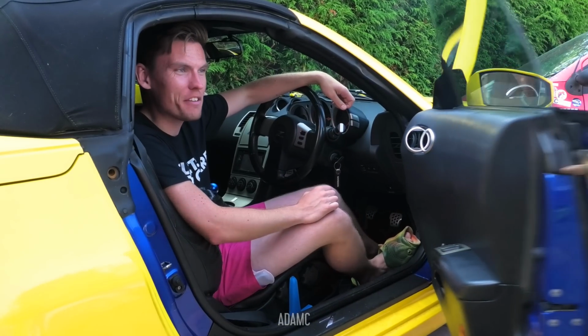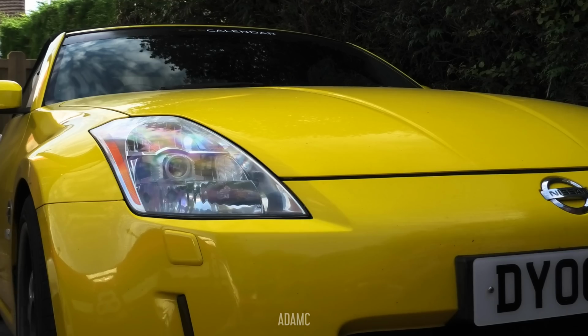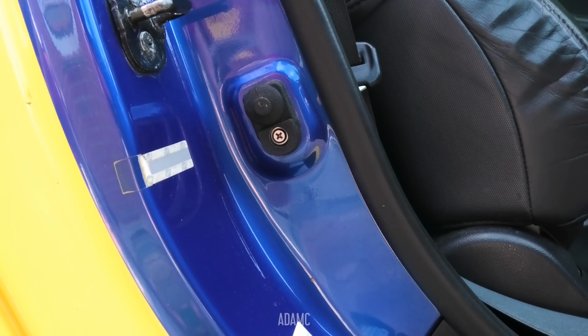Ah, the trusty 350Z, old reliable that I've owned since 2018. Since then, I've done over 45,000 miles in this car. This is my daily. It gets over 30 mpg if you take care of it, and I do take care of it for some of the reasons I'll go into. Obviously, when I bought it, it was blue, and now it has been wrapped yellow, and the wrap has held up significantly well.